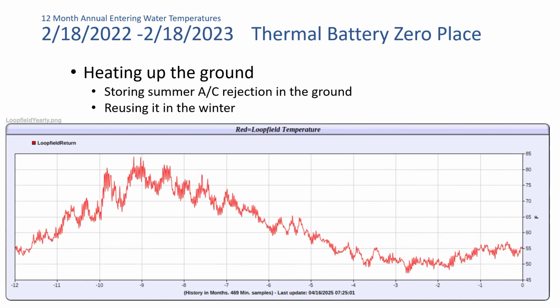So this is the last 12 months of the loop field temperature coming in. So it was about 55 degrees 12 months ago. Then we loaded up. It is our thermal battery in the summertime. We're rejecting all the heat into it. And then over the rest of the year until winter, we're pulling all the heat out again. And magically, that loop field is exactly where it started 12 months ago. Bingo. No balance valves, no reverse or return headers, and ultra-low pumping power. That's what we want.